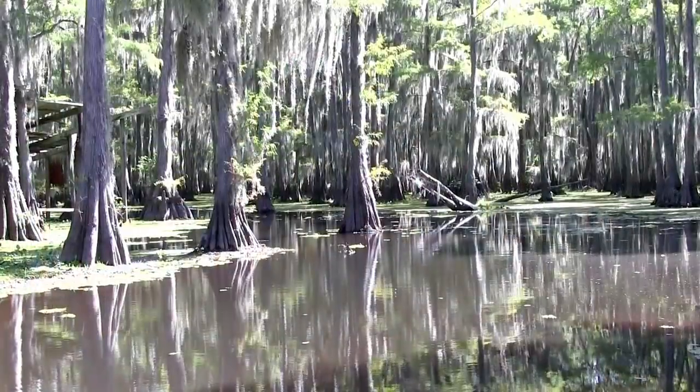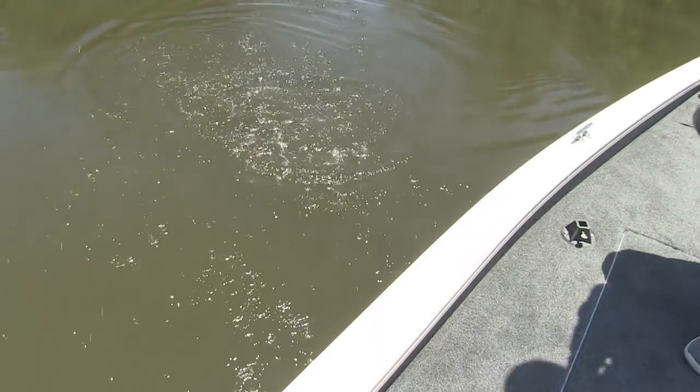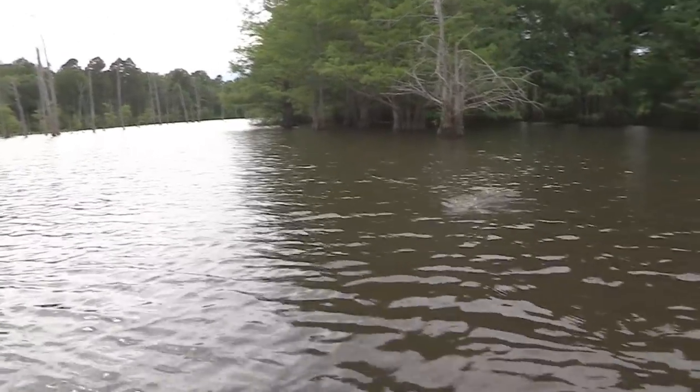Bass fishing. Talked to some people up at Caddo. Lots of good bass getting caught. Same thing, early and late and a little bit at night. Up shallow, around lily pads, moss, around the trees. I tell you what, buzz bait, spinner bait seem to be the best baits right there.